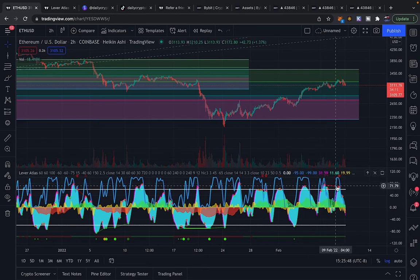To me, it looks like Ethereum's, Lever Atlas pointed this out right here. Look, so we have this red dot to this high, and then we got a higher high, right? So price is going up, and we're hitting this Fibonacci line right here, this zone of resistance, and momentum is going down, right? We got this little line, this shallower wave. Yeah, but it's only a little bit less. Believe me, this thing is very accurate. Lever Atlas is very accurate.